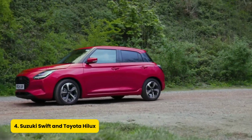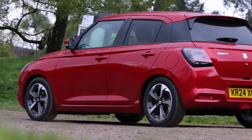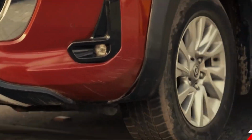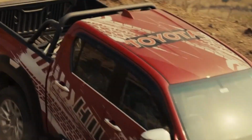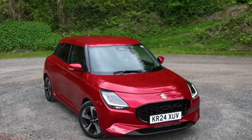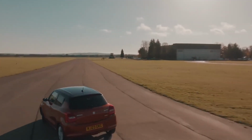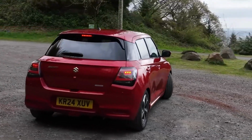Number 4. Suzuki Swift and Toyota Hilux. Two vastly different vehicles, the Suzuki Swift, second and third generations, and the Toyota Hilux, seventh and eighth generations, share fourth place with a score of 89.6. The Swift's most common issues are air conditioning related, with an average repair cost of $752. However, an engine repair once cost $3,084. This compact hatchback's affordability and low maintenance costs make it a practical choice for city driving.